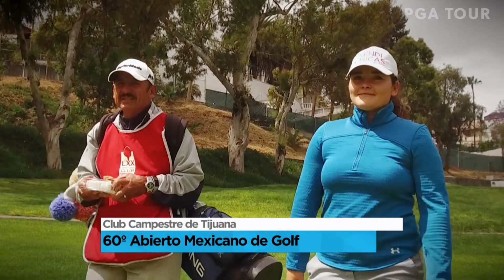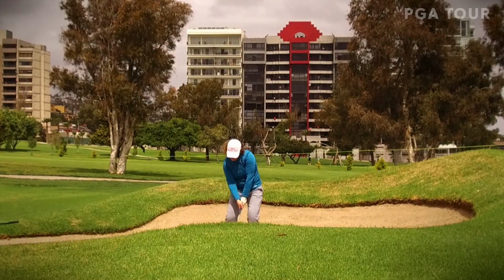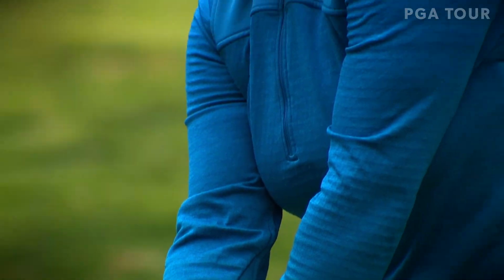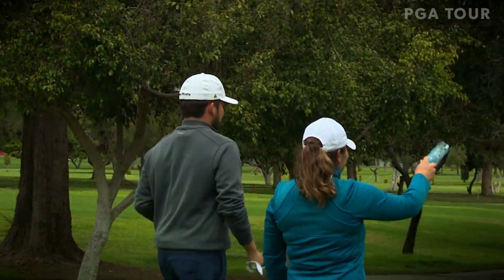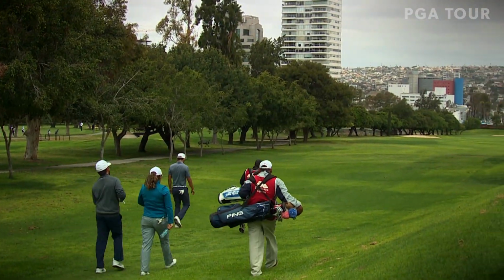In life, there are those who challenge themselves to make history. And at the 60th Abierto Mexicano de Golf, Paola Pavón did just that. The 26-year-old Mexican professional earned the right to play in the event by qualifying at a tournament for Club Campestre de Tijuana members, becoming the first woman to play in a PGA TOUR Latinoamérica tournament.